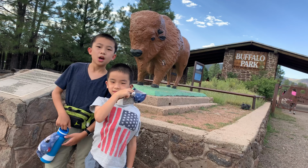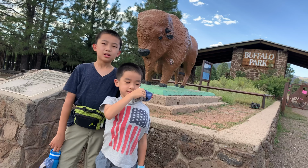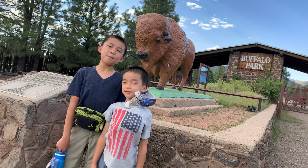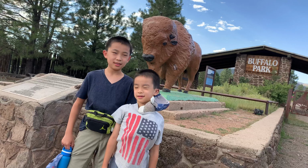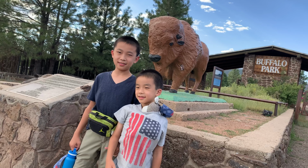And go. Our next stop is Buffalo Park. Now we're at our final stop. Now we're at Buffalo Park. Our final stop is Buffalo Park. Another place you can visit is Buffalo Park.